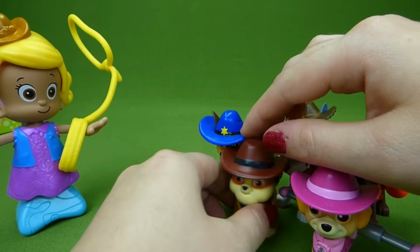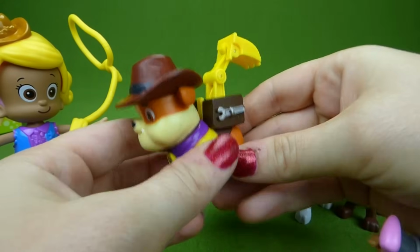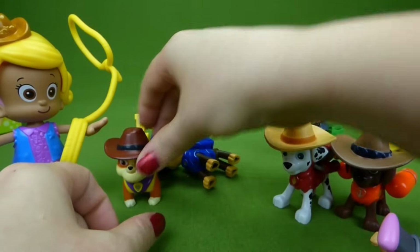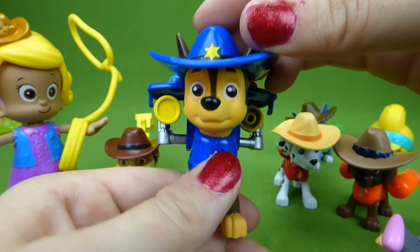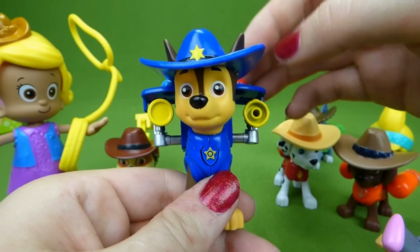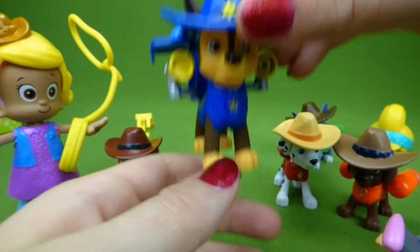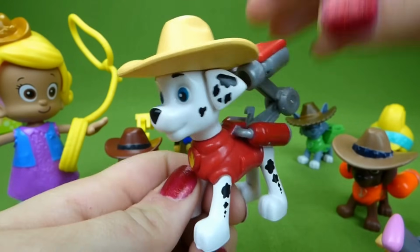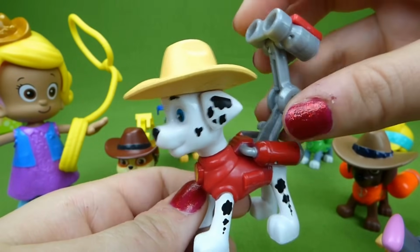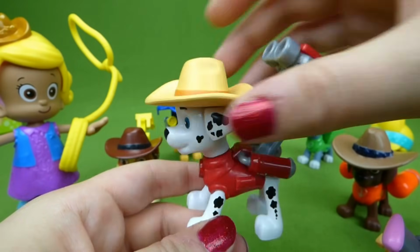Let's show Molly what all these pups do. We got Rubble. He has a shovel. He can help you dig, Miss Molly. And Chase, he has a megaphone and a flashlight. So he can help you find your way in the dark. Here is Marshall. And he has water cannons. So he can put out any fires that may happen on your farm.